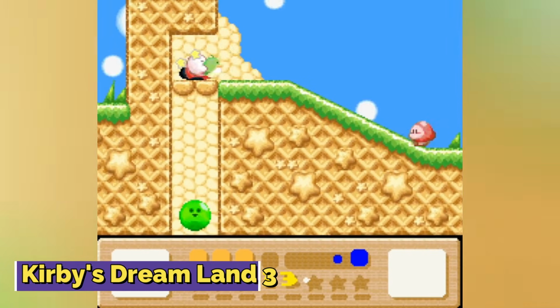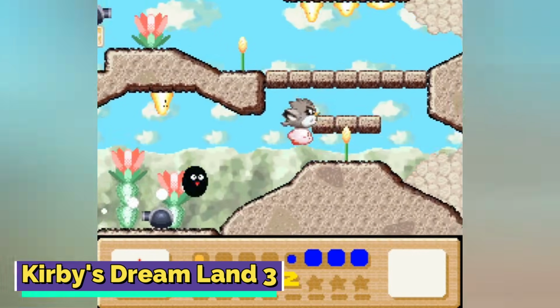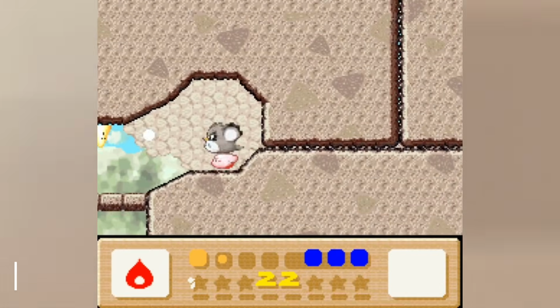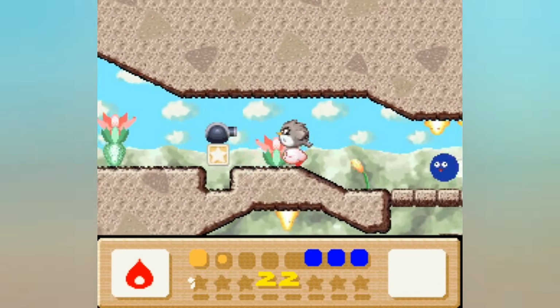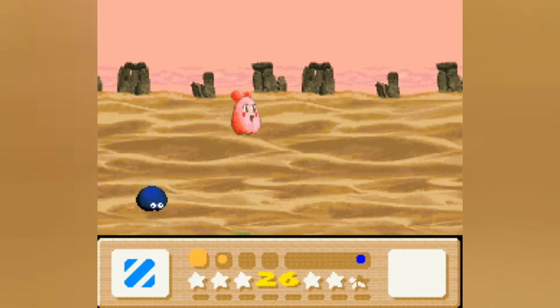Kirby's Dream Land 3. In Kirby's Dream Land 3, the gameplay is a delightful blend of simplicity and depth, perfect for gamers of all stripes. Kirby's return to the SNES brings with it a host of animal friends, each offering unique combined abilities that add layers to the classic suck and copy mechanics.